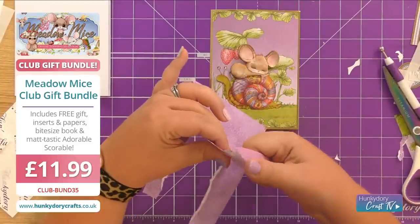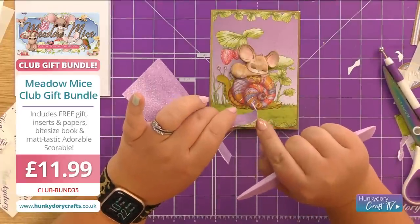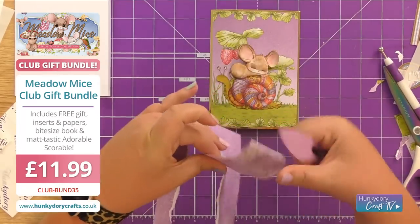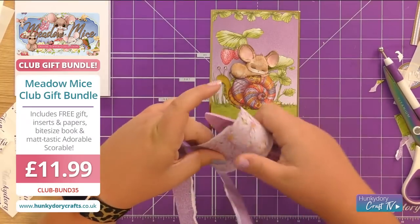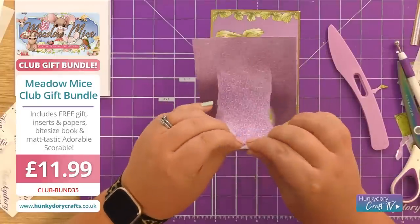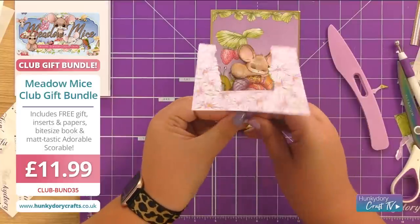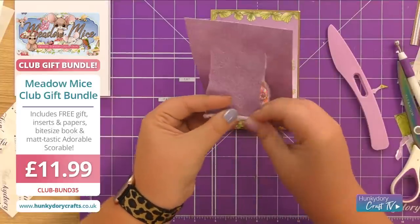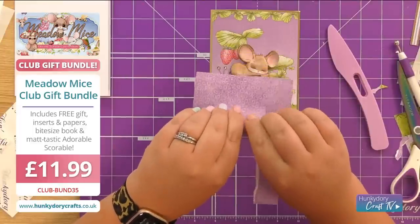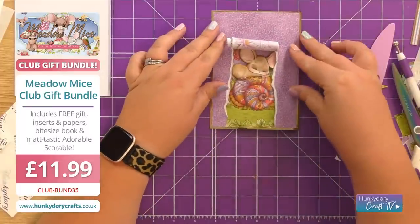So just give it a really good curve with your score tool. So you get that look. And that really helps to get it going backwards. Yeah, of course. And then just encourage the whole piece now like this. And then we'll be able to roll this back, and it doesn't have to be really tight. It's not like a quilling type thing or anything like that. You don't have to be super neat with it either. We're just rolling this back so it's going to look like we've torn this section up, just to reveal that gorgeous little snoozy sleepy mouse on the inside. I love that. So it can sit like this.